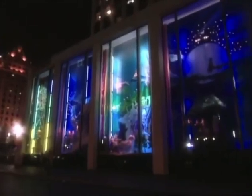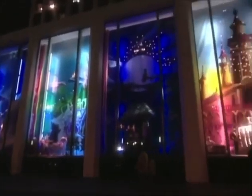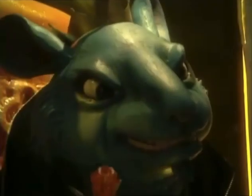FAO Schwarz is a magical store. On 58th Street, just east of Fifth Avenue, there's a sight to behold, a magical sight. Five 30-foot high windows, 16 feet wide, filled with extraordinary creatures. These are all from the Nutcracker, featuring Barbie.